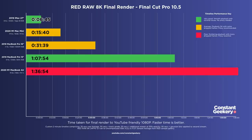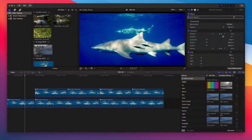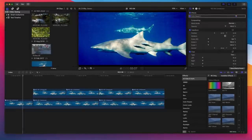And you'll notice, of course, that all of the machines rendered much faster with Resolve. And that could be how we've set the project up in Final Cut Pro, or more likely just how Final Cut deals with this particular codec. But it's interesting that Final Cut provided a better timeline experience. But we did have some issues.